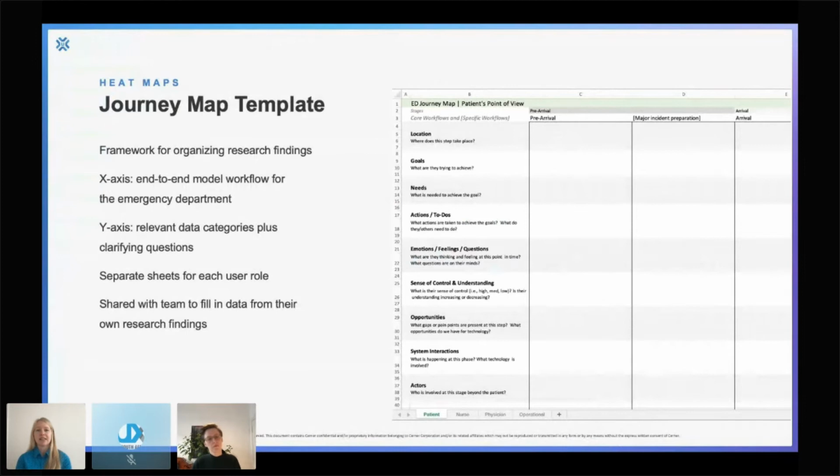Across the x-axis is the end-to-end emergency department workflow. The workflow stages are across the top row, with specific workflows in the row below. The y-axis included standard types of data typically shown in a journey map, such as user goals, needs, location, emotions, etc. We also added clarifying questions below each heading to help refine the data. We focused on 4 user roles: patient, nurse, physician, and operational or administrative. Each one was given its own separate sheet within the file.